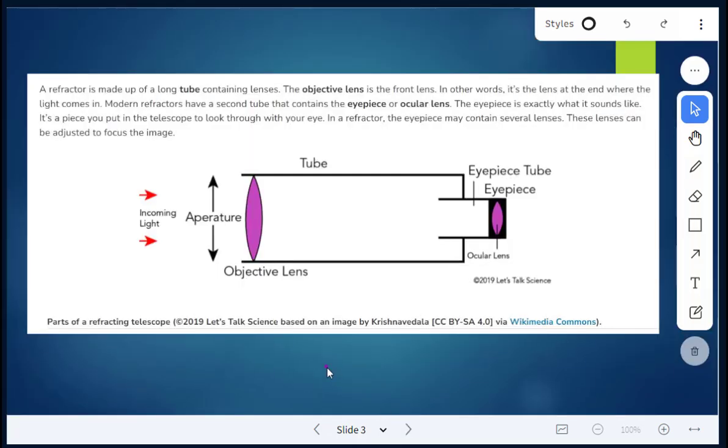So here, these are the parts of a refracting telescope. Here we have our eyepiece. Here is the ocular lens. And then here is the objective lens. The incoming light is coming from here. Okay.